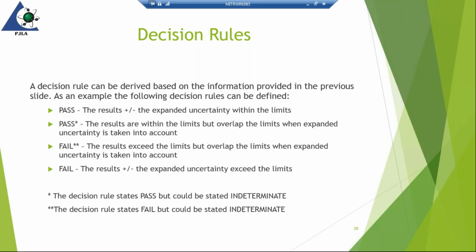The third result, we say it's a fail, because the results exceed the limits. However, they overlap the limits when expanded uncertainty is taken into account. And the fourth one is a fail because both the results and the expanded uncertainty exceed the limits. And I've got asterisks between the two central measurements. In this case, the decision rule that is used states that pass could be stated as indeterminate.